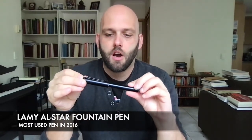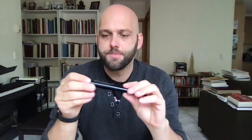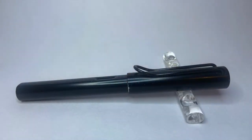Now, when I first started this, the pen that changed me back into being a fountain pen user after all those years was the Lamy AllStar. And so for the first year, this was probably the pen I used absolutely the most, and I used Lamy black cartridges in it. I had come back to pens after a few years away from just using ballpoints and roller balls for whatever reason. And this pen changed me back, and I'm really glad it did.